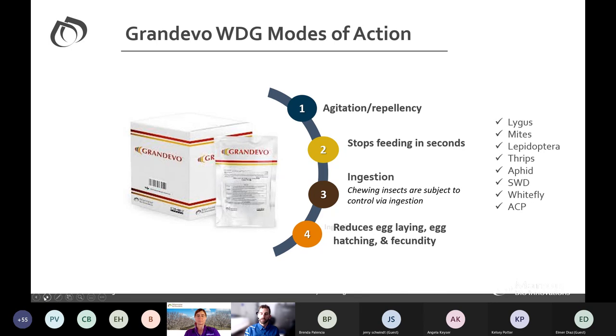So what this means is when an adult does ingest Grandevo and it goes to lay its eggs, it's going to have a much smaller follow-up generation, which is going to reduce the number of pests in the future generation. This is going to make future applications of other IPM products such as Venerate even more effective. This product is effective against insects such as mites, lepidopterans, thrips, aphids, whitefly, all important pests in leafy green production. Next slide, please.